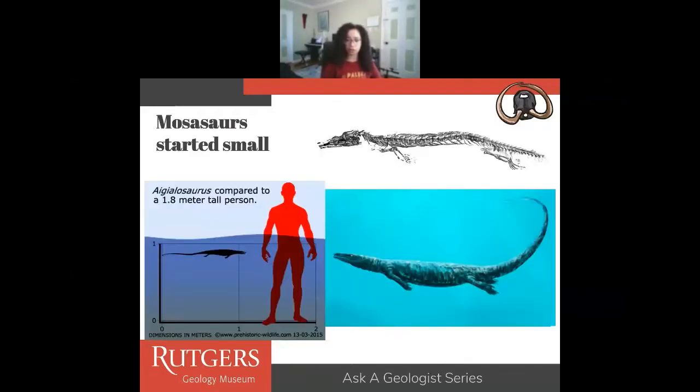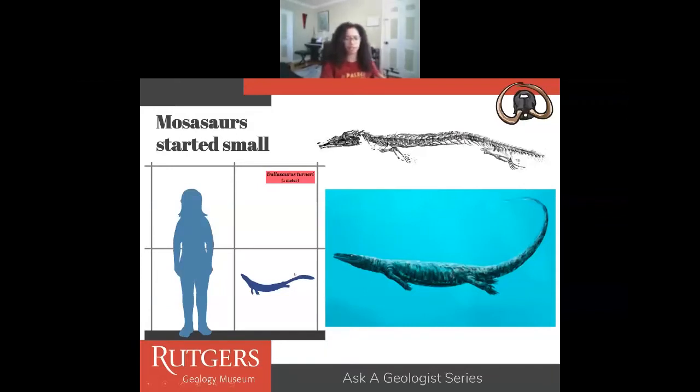And so mosasaurs started really small, actually. They looked pretty much like aquatic lizards because that's what they were, tiny, a meter long, a little bigger, a little smaller. This is a mosasaur relative called Aigialosaurus. This is the skeleton here, and this is the reconstruction. So it doesn't really look like the big finned mosasaurs that we're used to. And then even the earliest mosasaurs, this is a very early mosasaur with very primitive features called Dallasaurus, so named for Dallas. It was discovered in Texas. And this was the size of that.